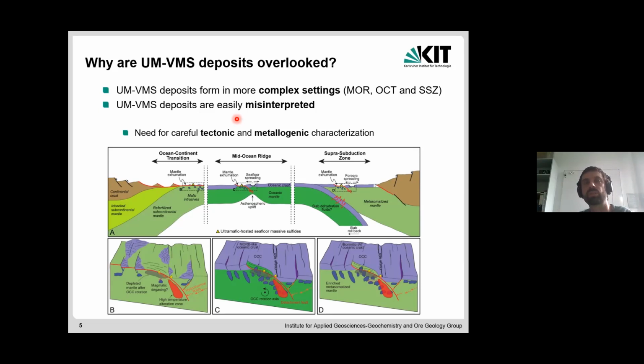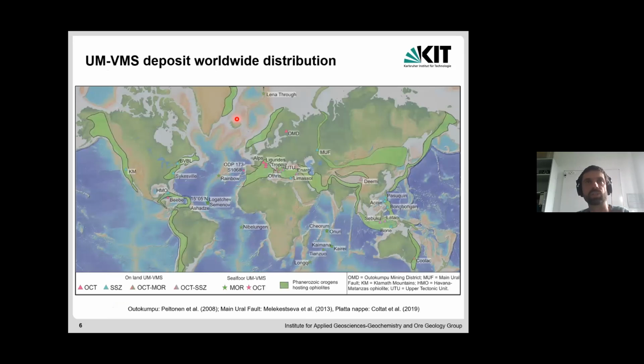So really, when we look at these deposits and want to do a good classification, we need to look at two things. One is the tectonic environment in which they form, and the second one is the metallogenic characterization of these deposits. Okay, so here is the map of different ultramafic deposits worldwide.